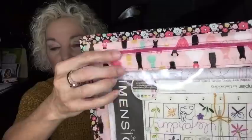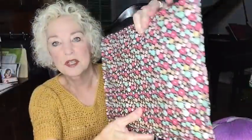And if you're interested, let me know if you think you might like me to make some children's bags and some embroidery bags. And this is an example of an embroidery bag. I did two of these. I did another one that's downstairs. I'm using it as a prototype.